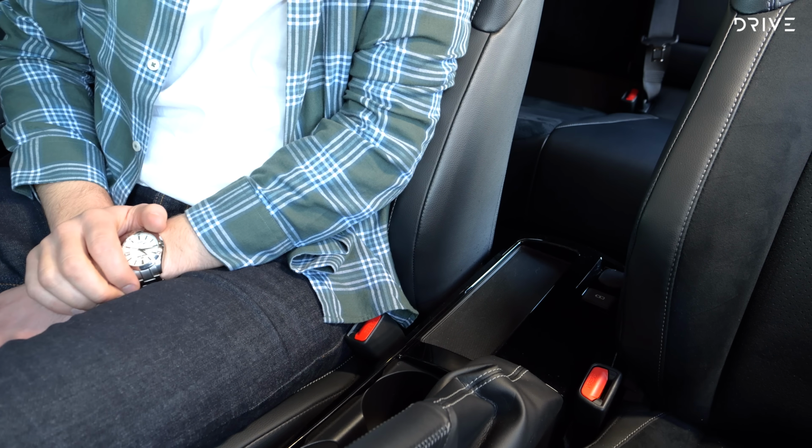Overall, the GR Corolla certainly feels like it holds its own around these tight and twisty roads, and you don't really pay the price for it either when you're around town. But let's go see how the Civic Type R fares in this terrain before heading to the track.